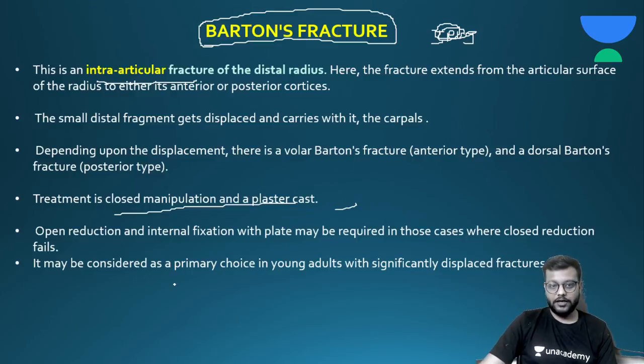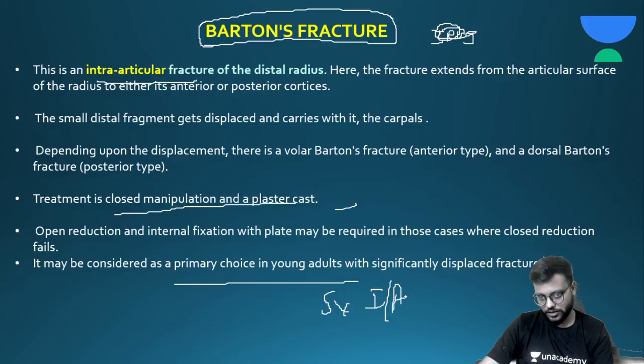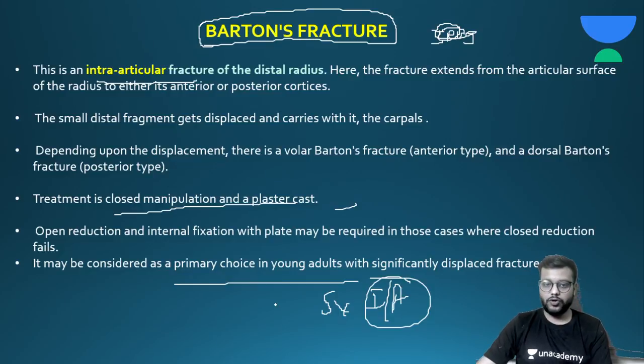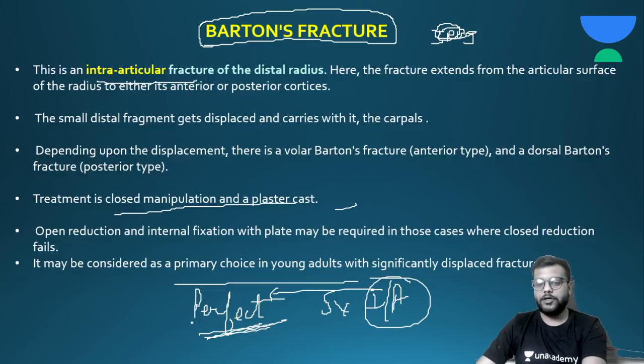ठीक है, एंड इन यंग एडल्ट प्राइमरली वी गो फॉर सर्जरी, बिकॉज जब भी इंट्रा आर्टिकुलर कोई भी फ्रैक्चर आ जाता है ना, सो इसका जो रिडक्शन होना चाहिए ना, दैट शुड बी परफेक्ट, अदरवाइज आर्थराइटिक चेंजेस, स्टिफनेस, पेन इन द जॉइंट कॉमनली हो जाता है.